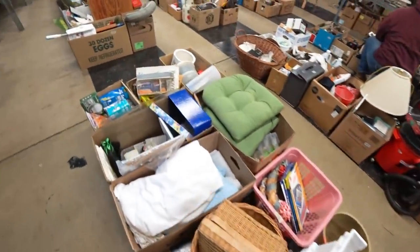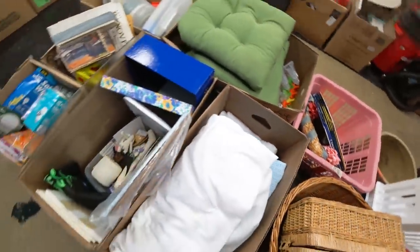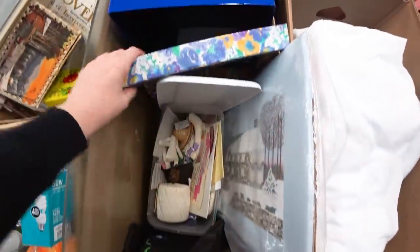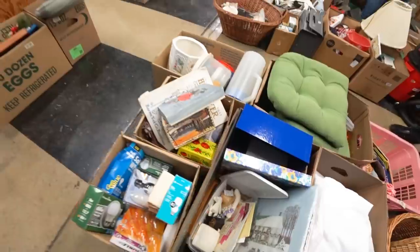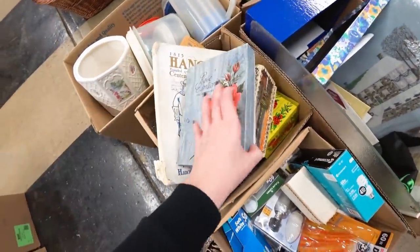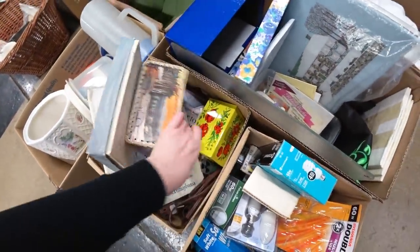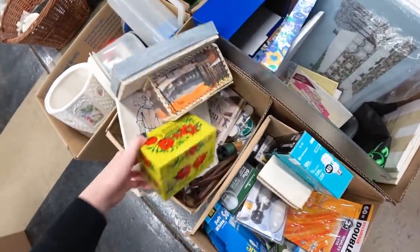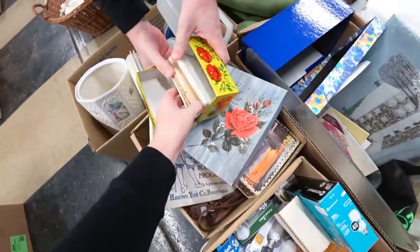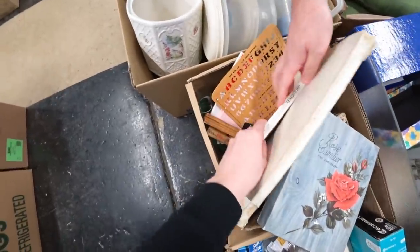Just looking for anything that pops out at me. Some blankies in there. This looks like craft stuff. And just boxes. Oh, you know what? Let's see. This looks like it has old stationery stuff in, which is nice. Check out this recipe box. Ooh, I think there might be recipes inside. No. They took all the good recipes out. Good old-fashioned recipes.